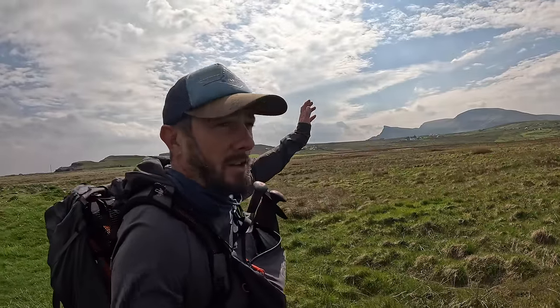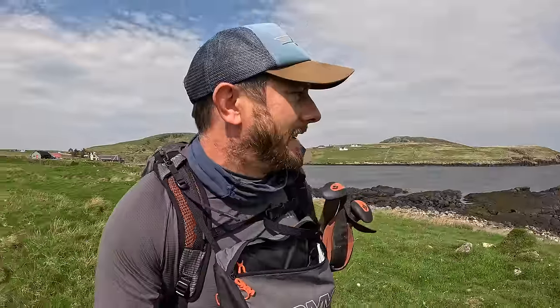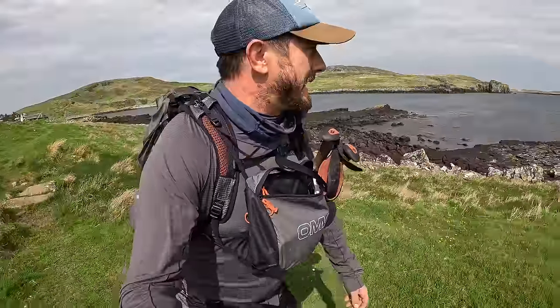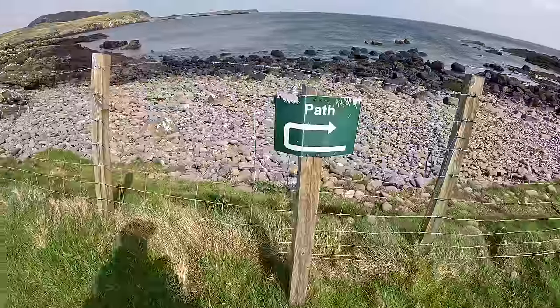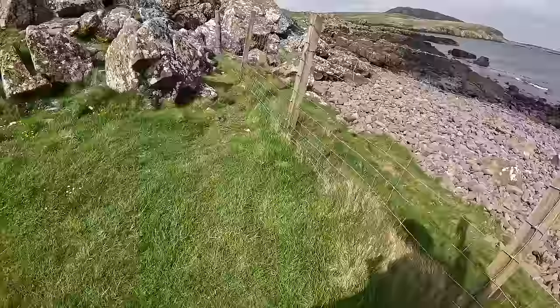And despite the wind, it is pretty glorious. The clouds keep coming across, but when it's like this, it's not great for filming because of the wind, but it keeps the midges away and it keeps me cool. Just little turquoise patches, mate. It's like being abroad or something. It's absolutely stunning. Bit of a head scratch there. But I was like, what? What the? Ah, this way.